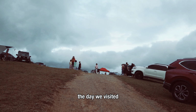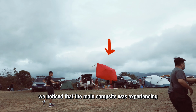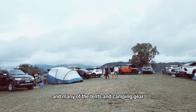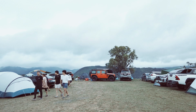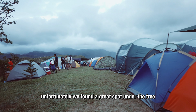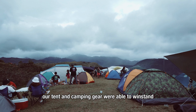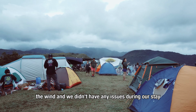The day we visited, there were strong winds blowing across the campsite. We noticed that the main campsite was experiencing the brunt of the winds, and many of the tents and camping gear were being blown around. Unfortunately, we found a great spot under the tree, which provided us with some protection from the wind. Our tent and camping gear were able to withstand the wind, and we didn't have any issues during our stay.